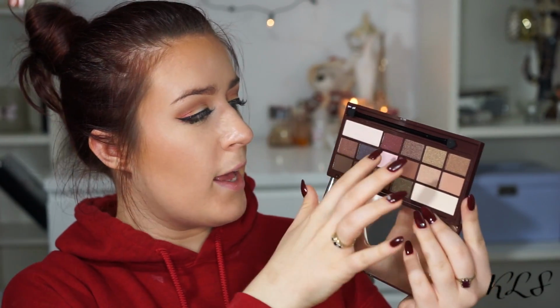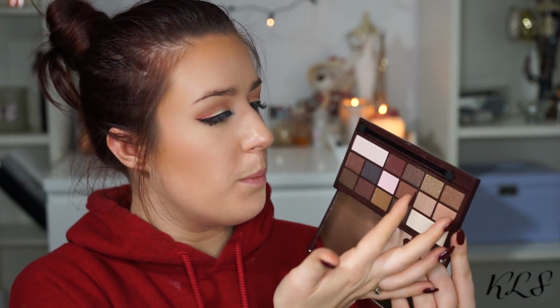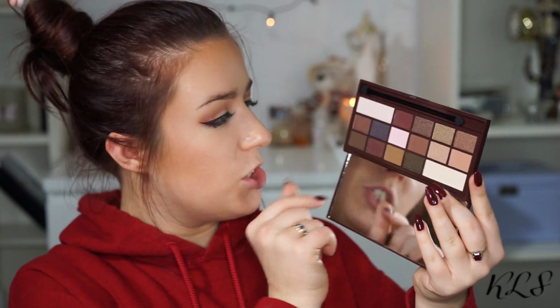So this one has, whoa, this purple has got brown, blue, and pink specks of glitter in it. Very interesting. And this one as well has some gold flecks in it. Oh, they're really pigmented. You can see that. Looks really cool, and they actually match my nails as well. So we've got some nude shades here and some shimmeries.